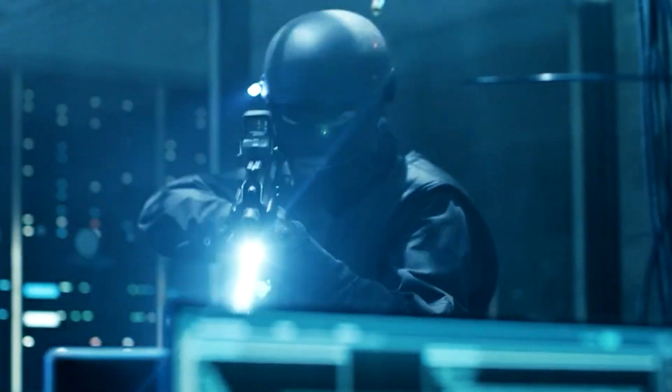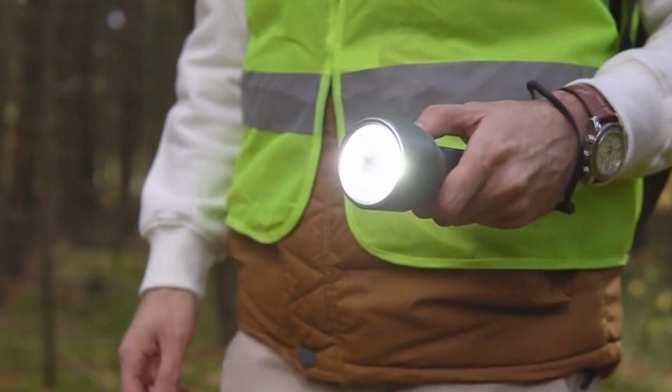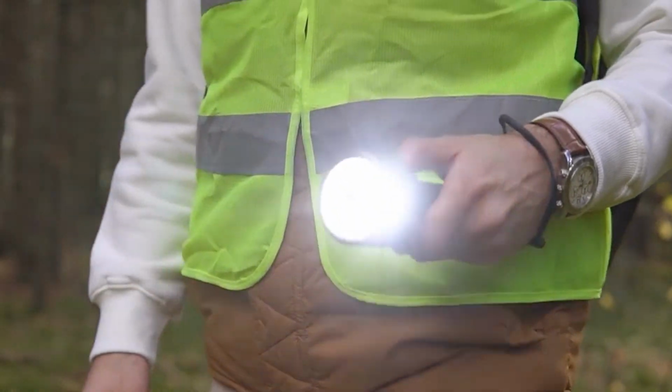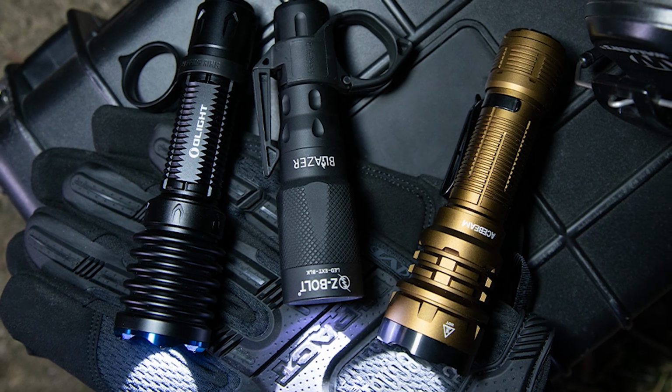But a tactical flashlight is more than just a light source. In trained hands, it's a powerful self-defense tool. Learn techniques for using the flashlight in conjunction with empty hand self-defense moves. The hard edge of a bezel can be used as an impact weapon if necessary.